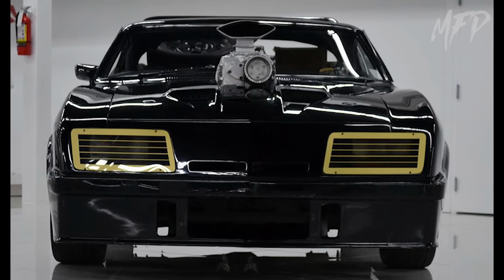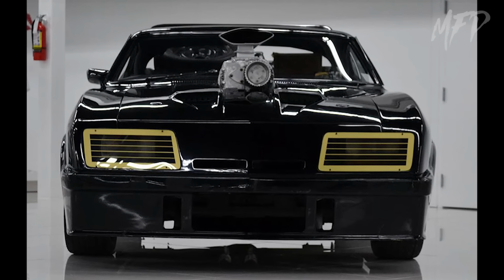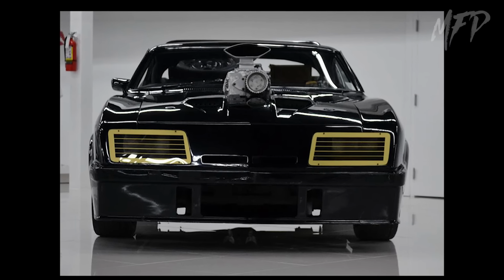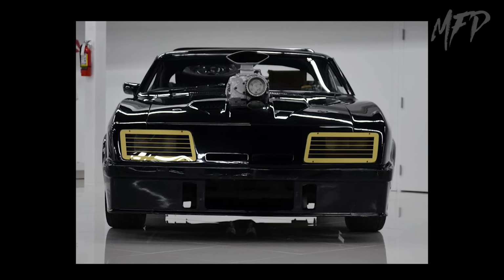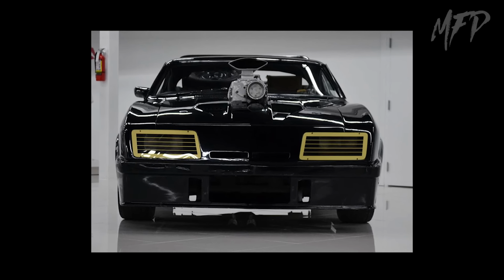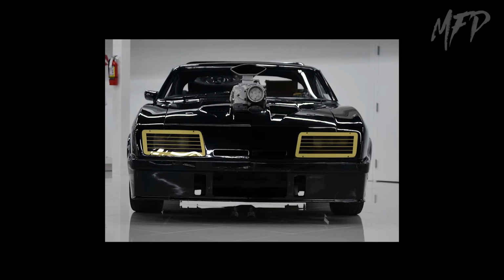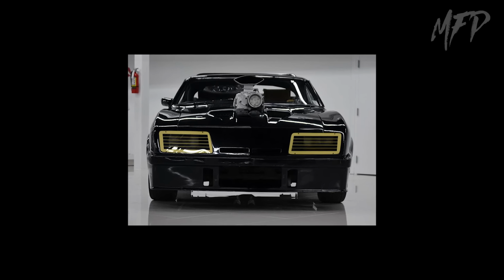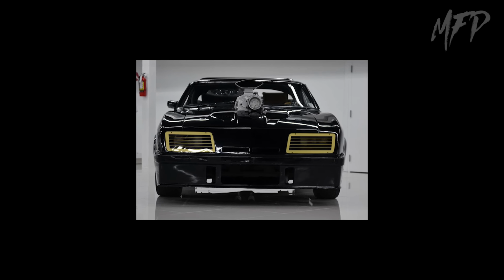Known by different names, the Interceptor, the Black on Black, the last of the V8s and the Pursuit Special, the 1973 Ford Falcon XB GT hardtop remains as a piece of car and cinema history that has earned its place among fans, and as a tribute to the determination of 2 young men in Australia in the 1970s who wanted to see their vision of a character and his world come to life on the big screen in the roar of an engine.